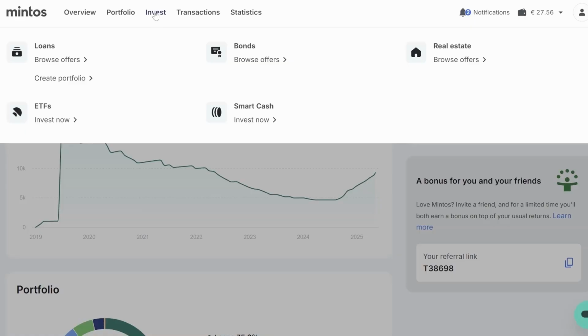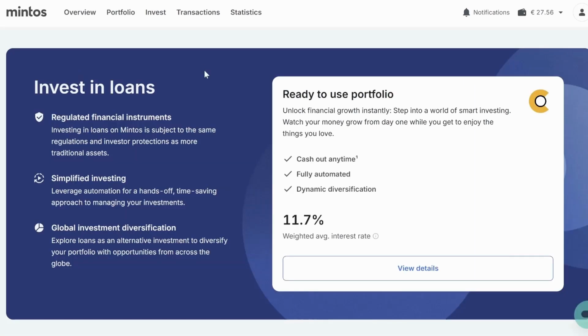To invest easily, here we'll see it a bit differently from how you would see it when you start investing, since I already have my investment portfolio set up. But for that, we would have to go to Invest, Create Portfolio. And within our portfolio, we will see the option to invest in loans and the portfolio that is ready to use. Here we are seeing the platform in English, but the platform is also available in Spanish and other languages.